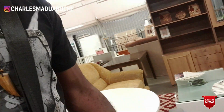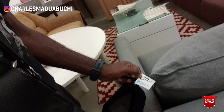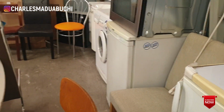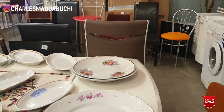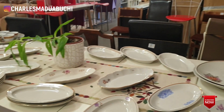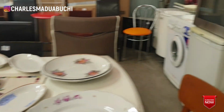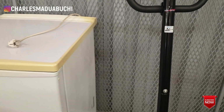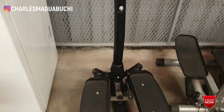This chair is for 30 euros. So I'm going to show you guys around, and it's quite big. So check it out. You guys can see, so you have this here. You can actually use this, have this indoors.